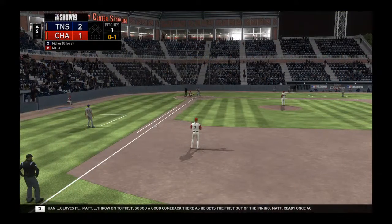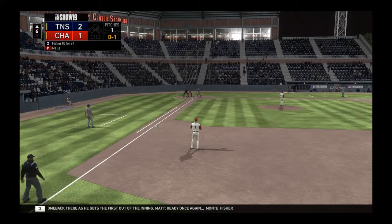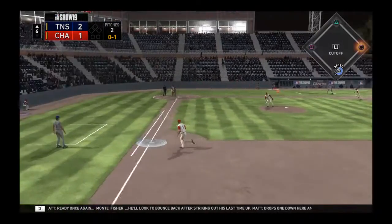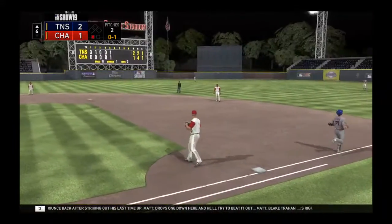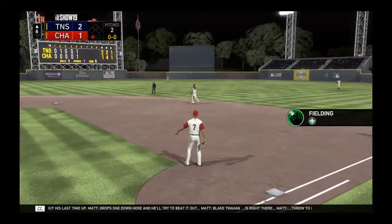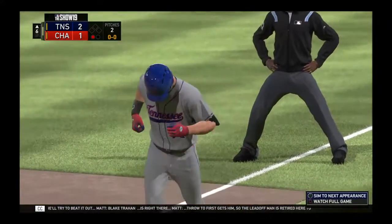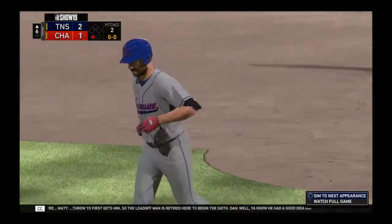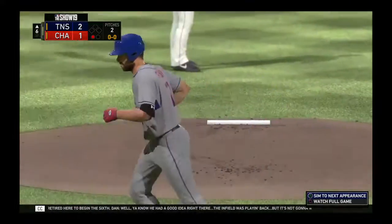Ready once again, Monty Fisher. He'll look to bounce back after striking out his last time up. Monty Fisher. Down here, and he'll try to beat it out. Trahan is right there. Throw to first gets him, so the leadoff man's retired here to begin the 6th. Well, you know, he had a good idea right there. The infield was playing back, but it's not going to work out for him this time. That's a nice play to react, and they take care of him at first.